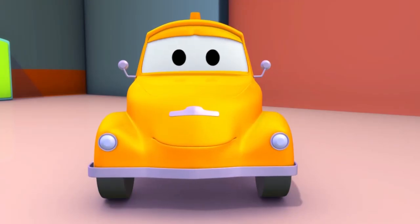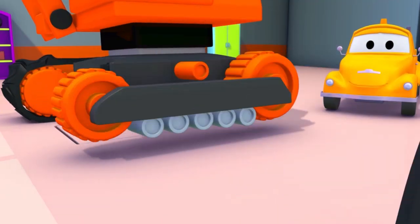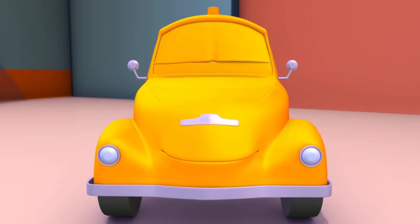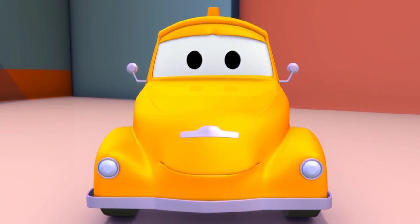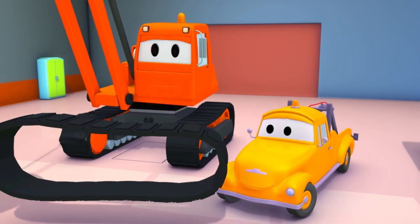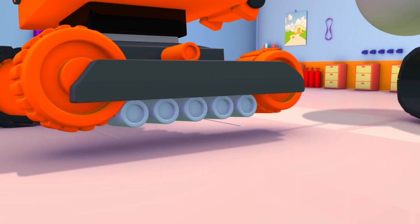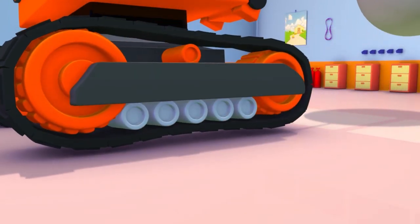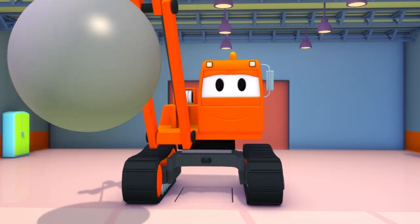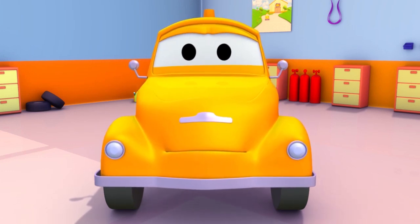Shall we replace the left caterpillar tread first? Great job, Tom. Now let's replace the right caterpillar tread. How does that feel, Dane? You look great. Tom, is Dane ready to go back to work? Uh-oh. He isn't. Why not?